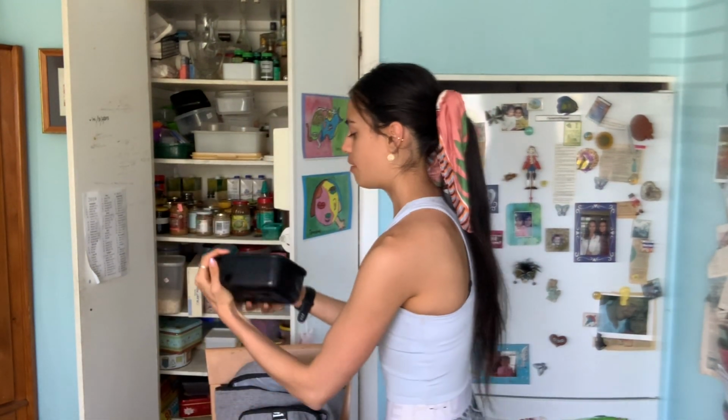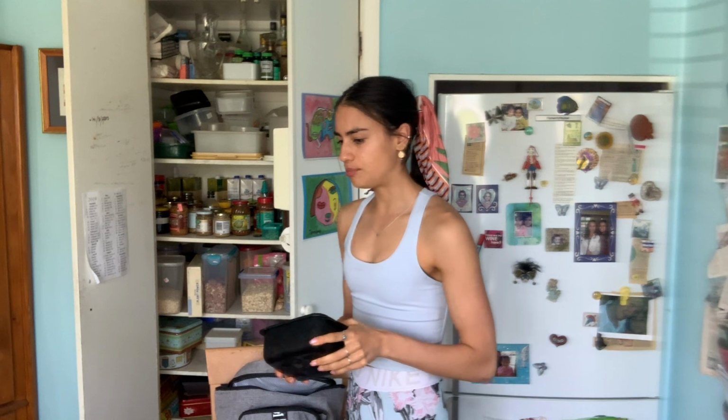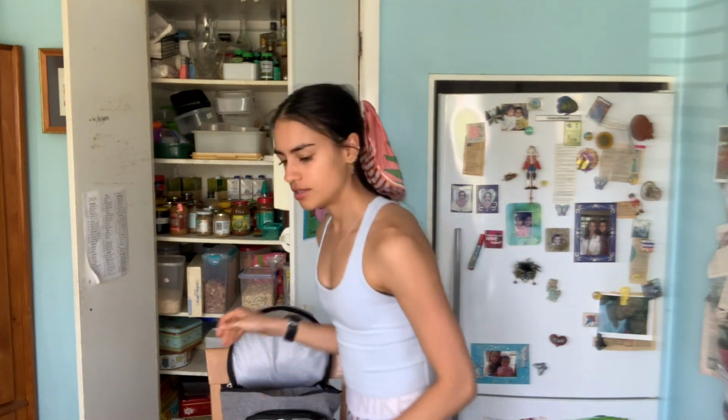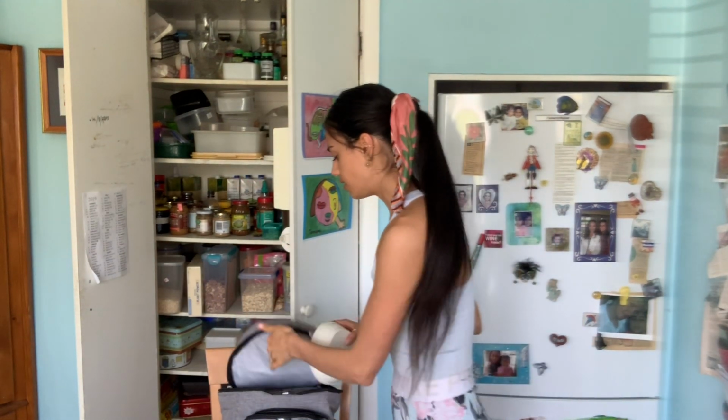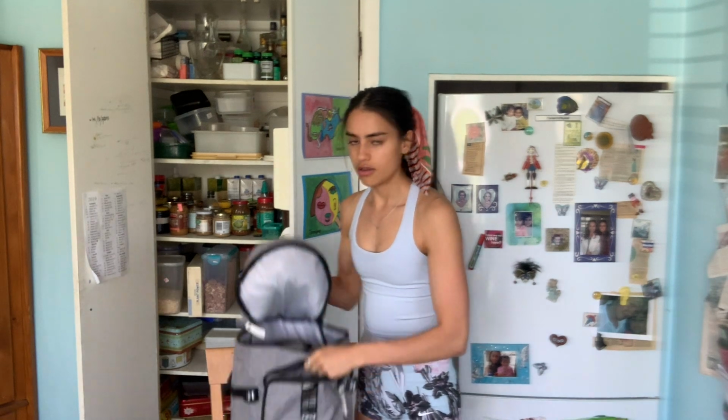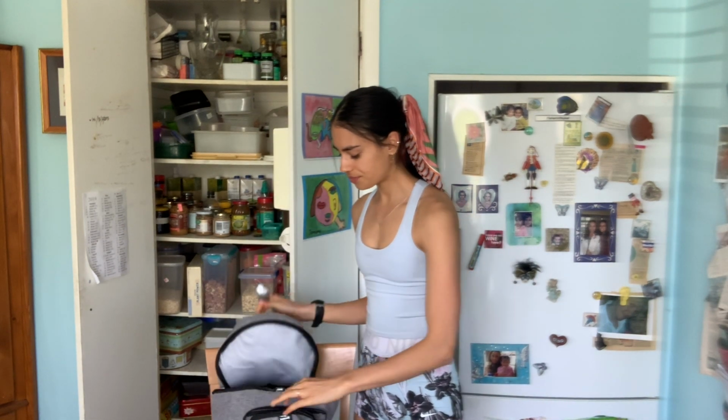So I have my lunch and brekkie. And then I'll take a little spoon and fork for both of those. So I have a little teaspoon. I like eating my oats with a teaspoon. And then I have a small fork. It's also good because then it fits back in the box after you're done. So I'll just keep the spoon or fork in this front pocket here.